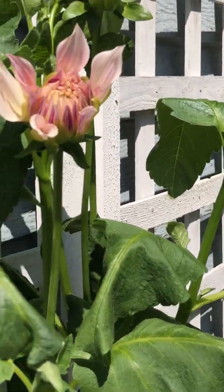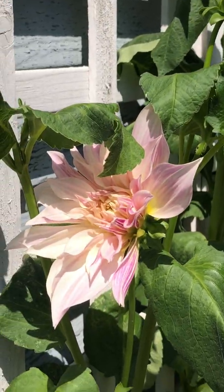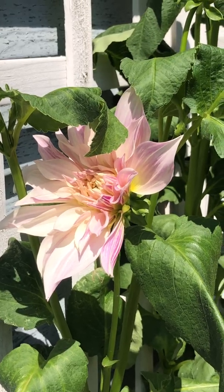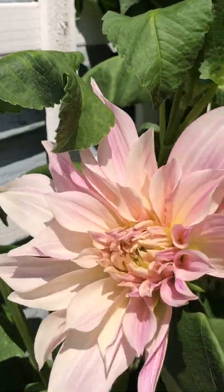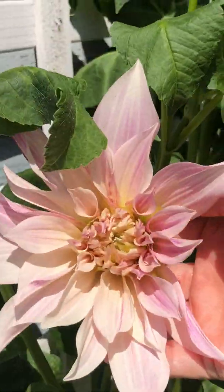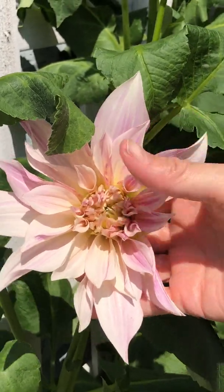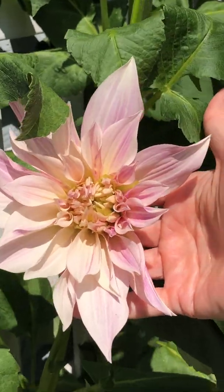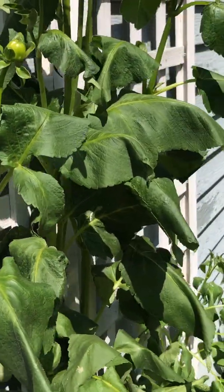But I really did not get these into the ground when I should have. A lot was going on in spring, and plus we had a late frost. So our spring was pretty cool. So I didn't get that done the way I coulda, shoulda, woulda. And so, you know, everything is really, really late. I mean, compared to other people's dahlias, mine are totally late. But that's okay. They're showing up, and that's good enough for me.